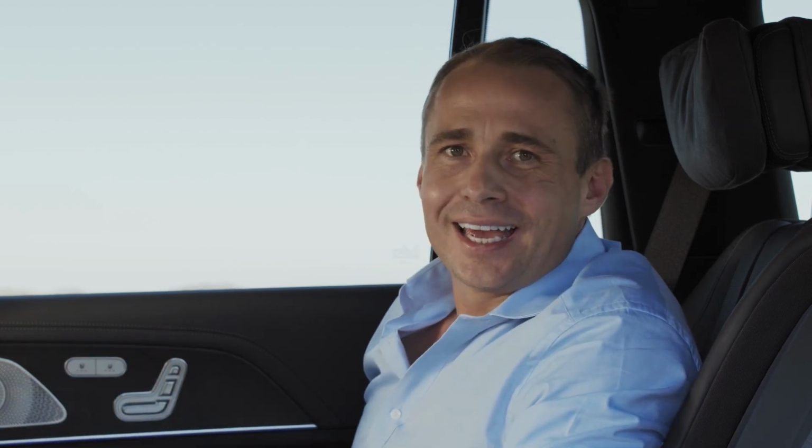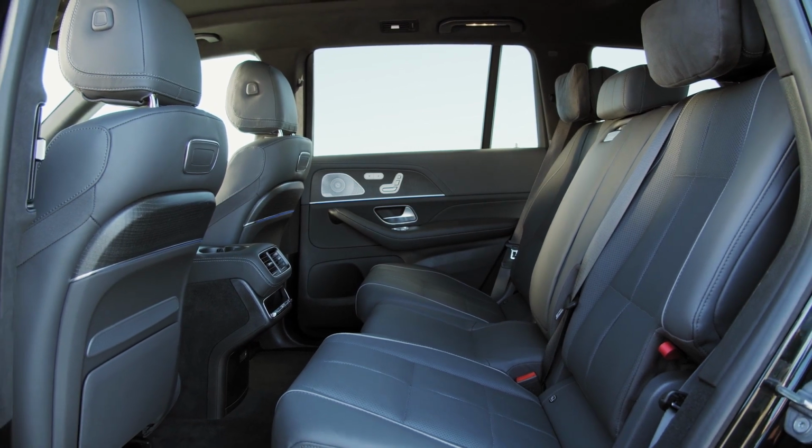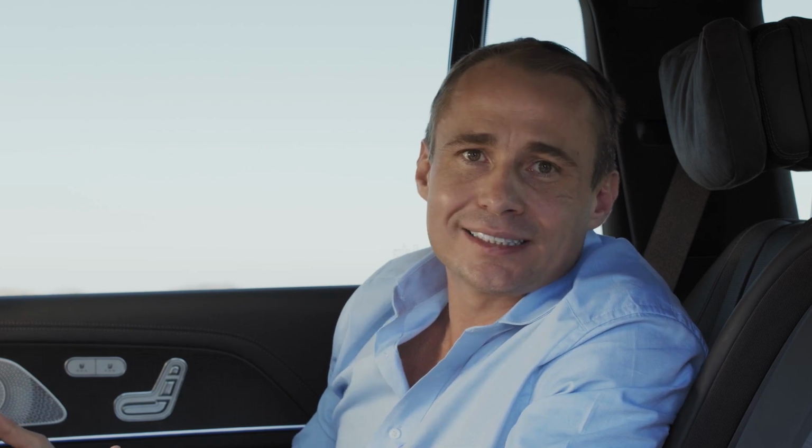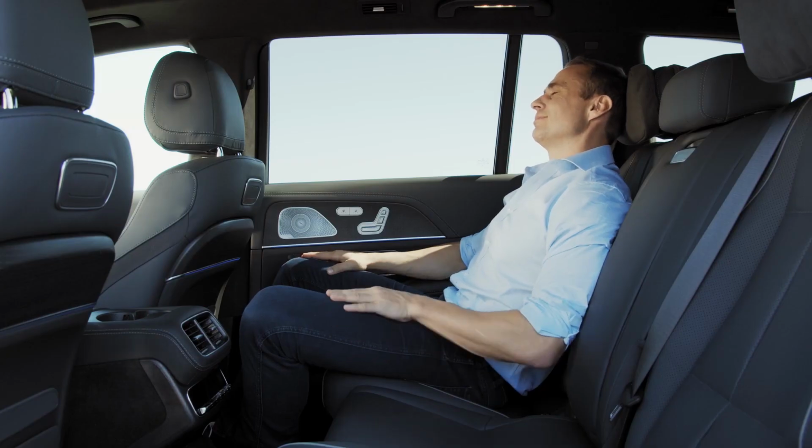I know quite a few people who used to remove the back seats and install front seats from S-Class into their SUVs. Crazy, right? But with the new GLS, this was already done for you. Sometimes we ride with a driver and we take the nanny for our 3 kids too.